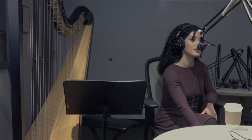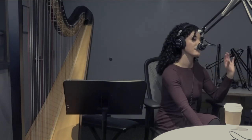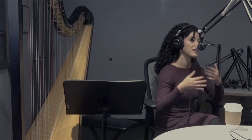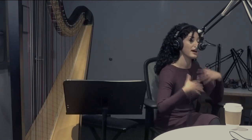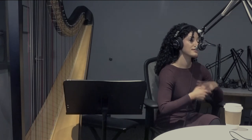What does that song mean to you? Well, of course I like Drake, and I never thought I would be playing Hotline Bling on the harp, but as I did more research, first of all, I love the arrangement. When I found the arrangement, I loved the seventh chords and how it's nicely suited to the instrument, and it brings the sound of the harp out in a cool way. But I think it's a sad love song.